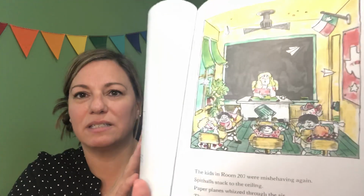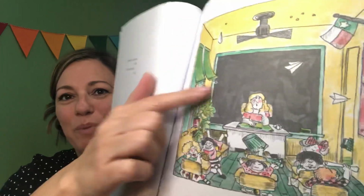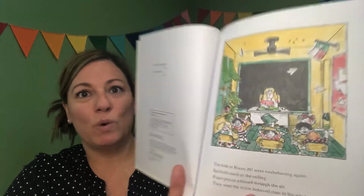Oh my goodness. Take a look here. So there's the teacher at her desk. I see some paper planes flying through the air. I see somebody who has the garbage can and is holding it over their head. I see other kids that look like they're making faces. These two kids look like they are having like arm wrestling going on or something. Oh boy. And the author just told me they're the worst behaved class in the whole school. Not good. They're probably not getting many wild card tickets, are they?